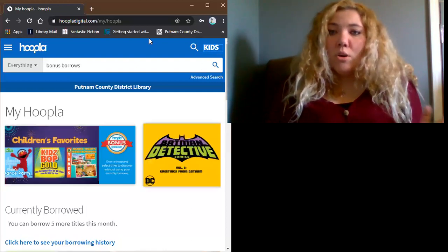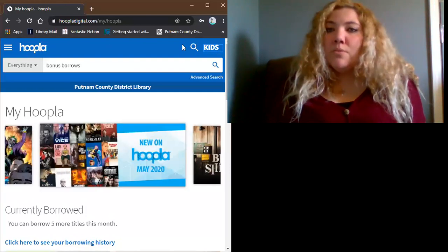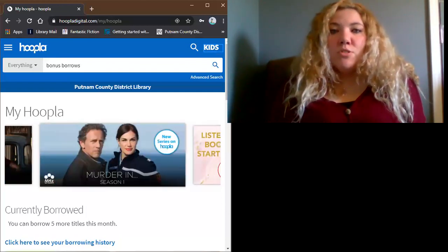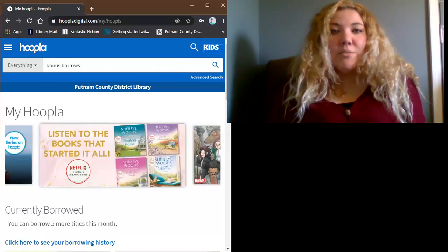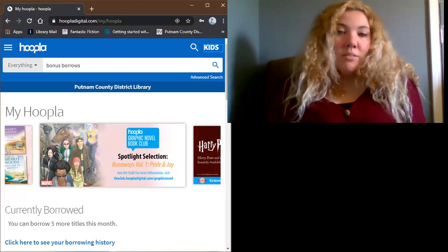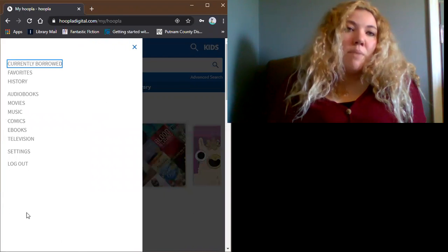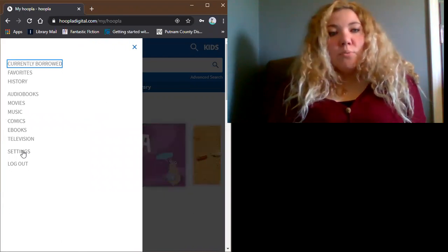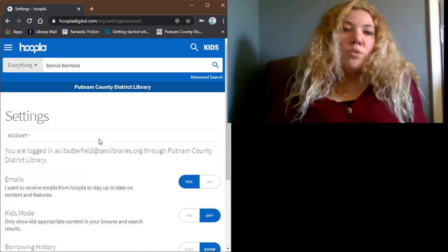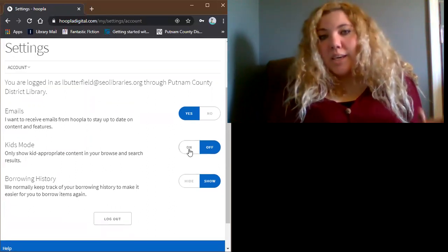Now, this feature can also be found in the settings tab, which in the app can be found when you click on the three dots. It's usually right here to the right of the kids mode button. But I believe it's over here, in this menu dropdown. And so right here you can see settings. If we click on that in the website, you can see that if you scroll down a little bit right here, kids mode, again, you can turn that on.